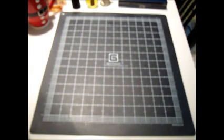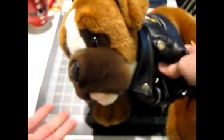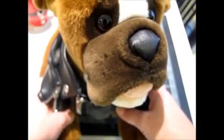Then I got this Build-A-Bear Bulldog or Boxer, whatever you want to call them, with this Harley jacket on. The Harley jacket does have a couple little condition issues, but other than that, it's in really good shape. And he barks somewhere. There he goes. Got him for $1.